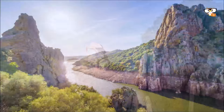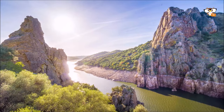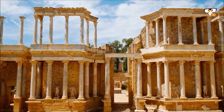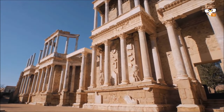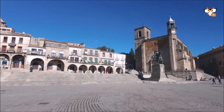Large cities are the exception here, as Extremadura is one of the most sparsely populated regions in Europe. The Roman city of Mérida and the medieval city of Cáceres are interesting city destinations. No less attractive are the picturesque small towns such as Trujillo or Guadalupe, which tell a lot about Spain's history.